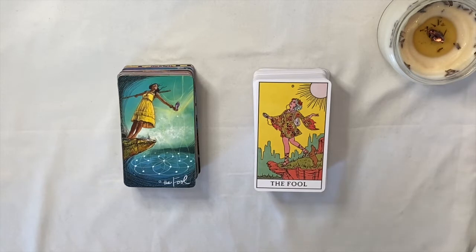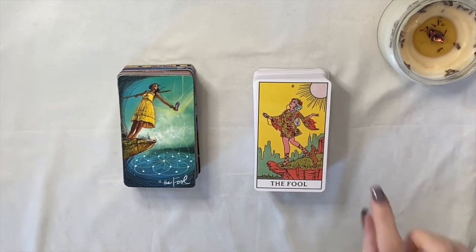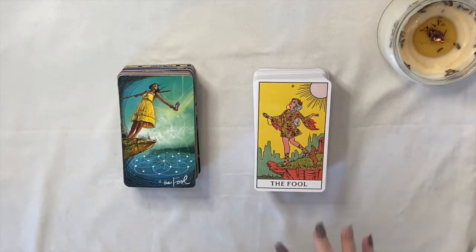And what I noticed right away is this one's very traditional in that she's facing away from the sun. She's turning towards her new adventure. Her eyes are open. She's ready to go. She's about to walk off that cliff and she has that dog with her.